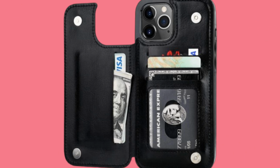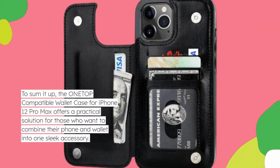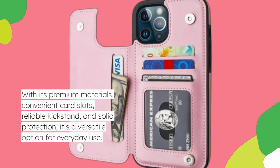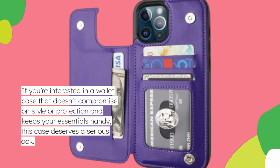To sum it up, the ONETOP compatible wallet case for iPhone 12 Pro Max offers a practical solution for those who want to combine their phone and wallet into one sleek accessory. With its premium materials, convenient card slots, reliable kickstand, and solid protection, it's a versatile option for everyday use. If you're interested in a wallet case that doesn't compromise on style or protection and keeps your essentials handy, this case deserves a serious look.